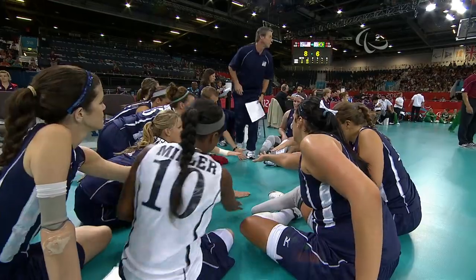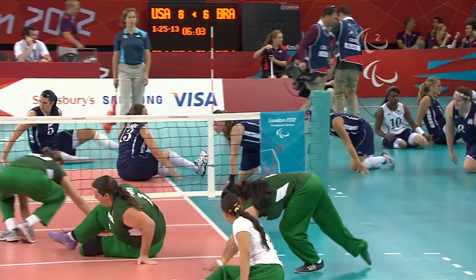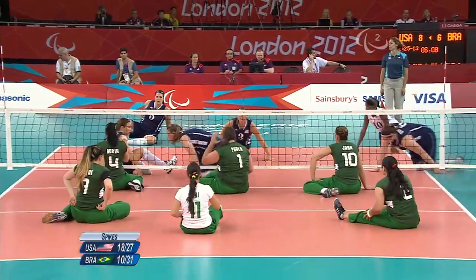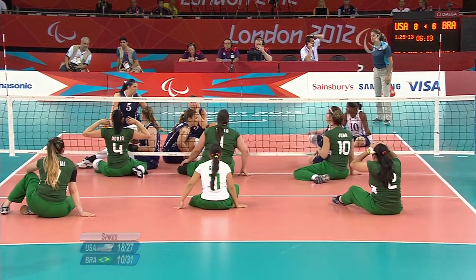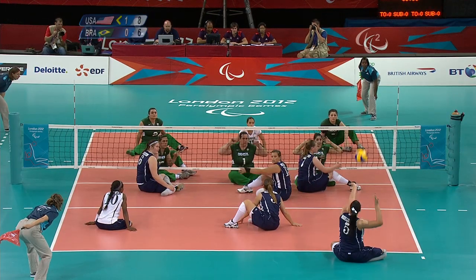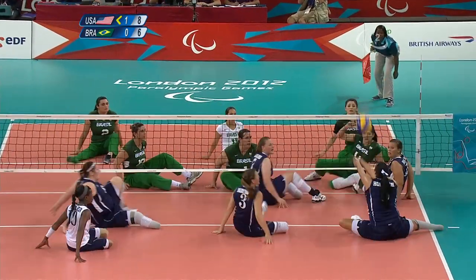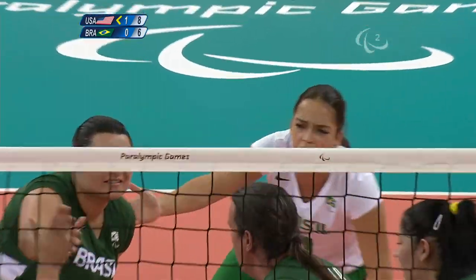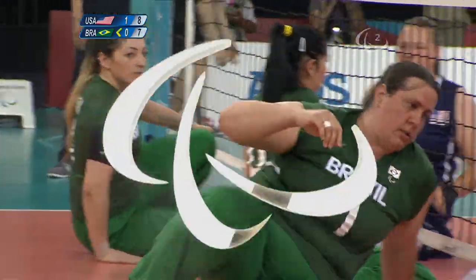Both of these sides have lost to the defending champions China in the pool rounds. So there are 5 teams in each of the pools, a total of 10 teams in the women's competition. Very nice block again. And Brazil, they're pumped.